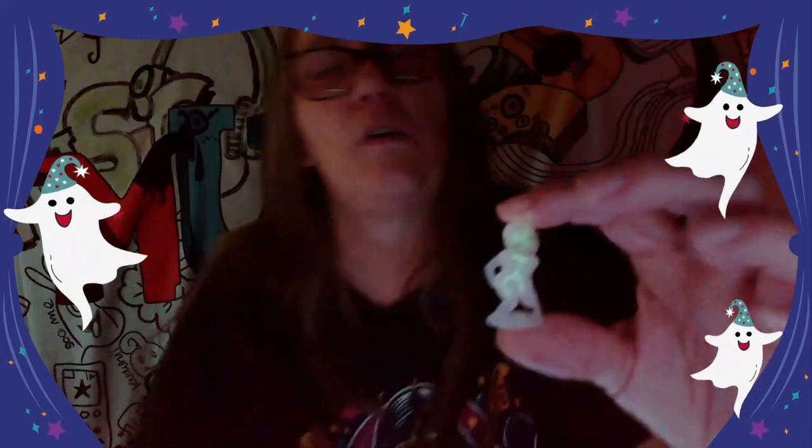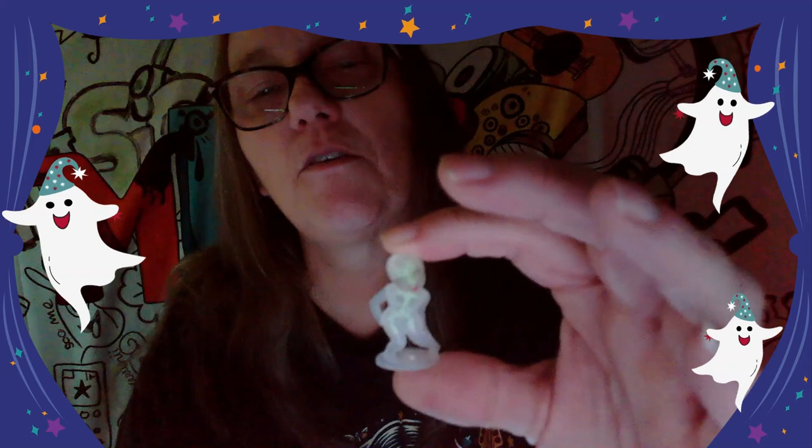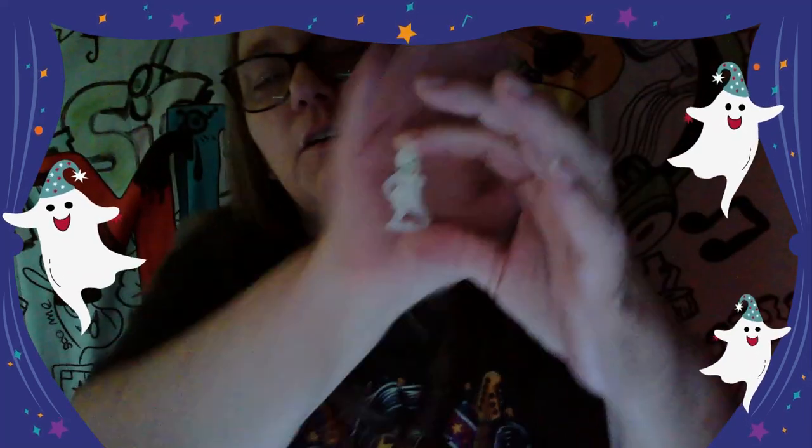Oh, we got one of the glow-in-the-dark ones. Honestly, we're gonna see if we can make it glow real quick. You can kind of somewhat see the glow of the skeleton inside of her. It's not great, but you can somewhat see it. So those are the three that we got out of the first three bags.